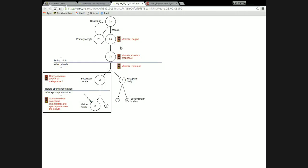There's a line dividing this portion of meiosis too, just like the one dividing between prior to birth and after puberty. And here, the secondary oocyte will start the second round of meiosis and wait until it's penetrated or interacts with sperm. And it's the presence of the sperm that actually stimulates it to complete that second division. So if sperm isn't present, then most of the cells that are released from an ovary are going to just remain as secondary oocytes that never complete that second division. The sperm needs to be present for that second division to take place.